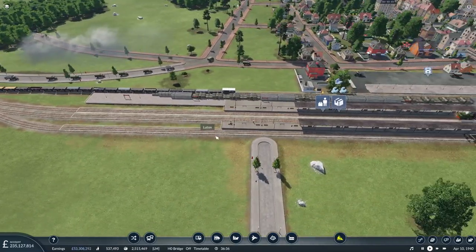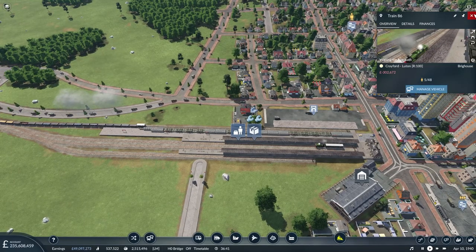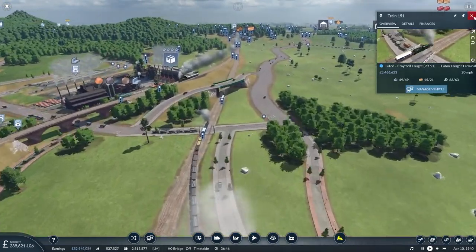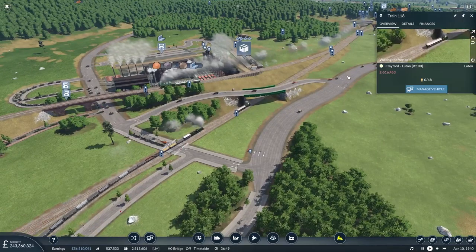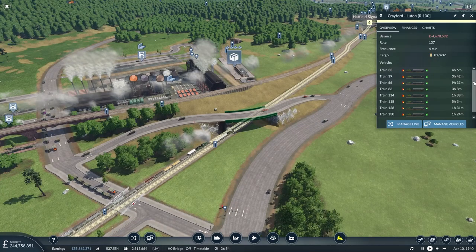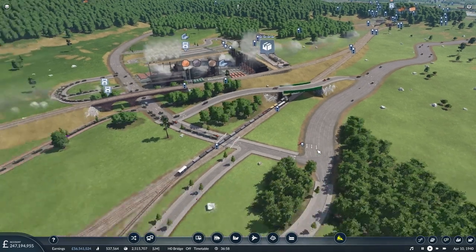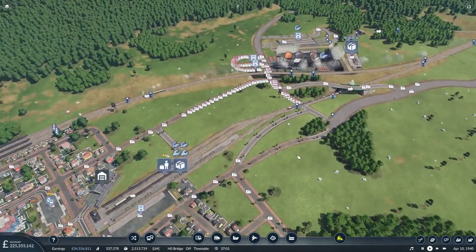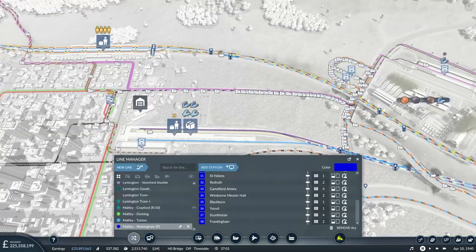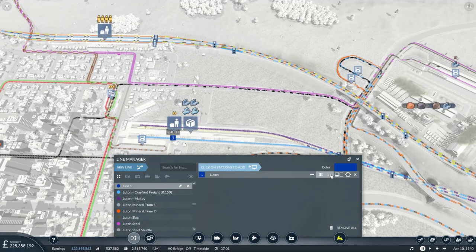So the option is there still to extend these platforms in the future if we need to. How many have you got on board? Not many, actually. So that actually works kind of well. These trains are so slow at accelerating. Powerful, but slow. How many do we have on Crayford to Luton, actually? My god, yeah, we don't need that many. I'm going to remove some of those. I think three of them are going to be shifted over to this new route that we're about to build. So let's get that done now before I forget. So, Luton, you're going to come in on platform 3.